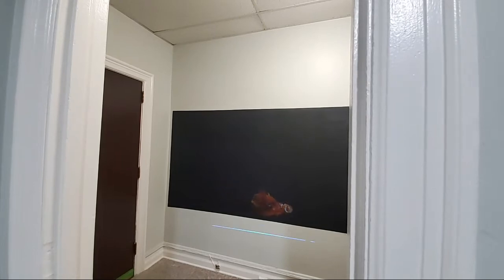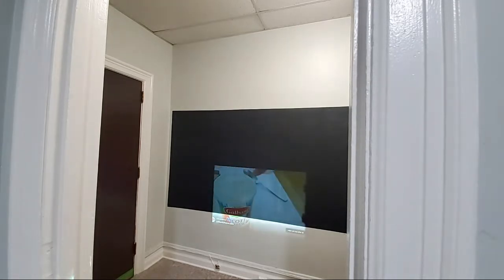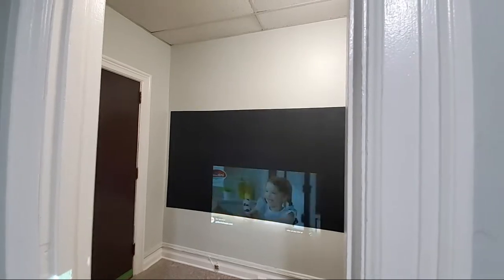Contrast test. We don't seem to be having any problems here with white levels. We pick up with no problem.